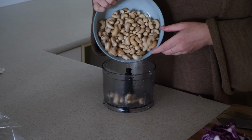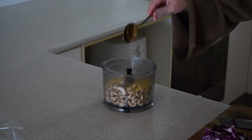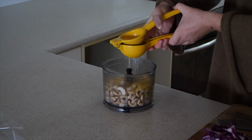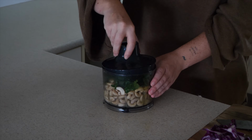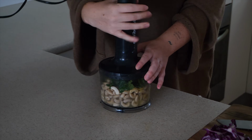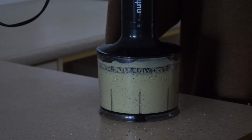Once the cashews have soaked for about a half hour, I drain the water and then add this into a food processor with some nutritional yeast, lime juice, some apple cider vinegar, mustard, coriander, some veggie stock powder and some water to thin it out, and I blend it all together until we get this lovely coriander and lime cashew cream.